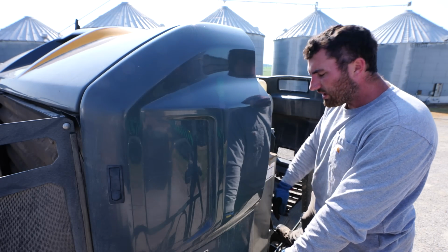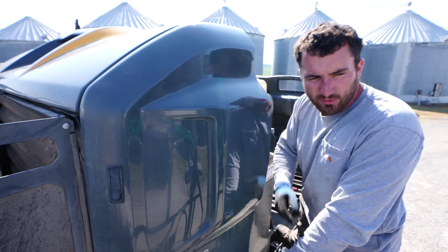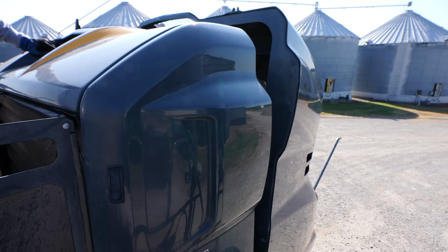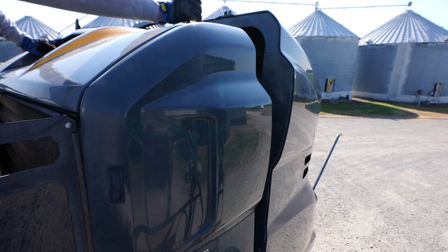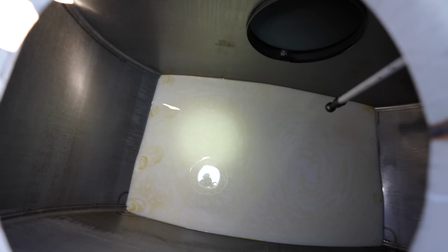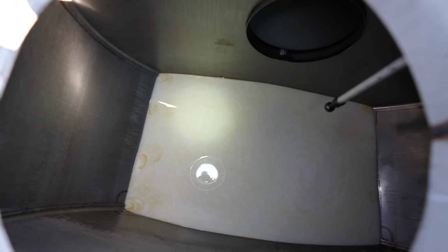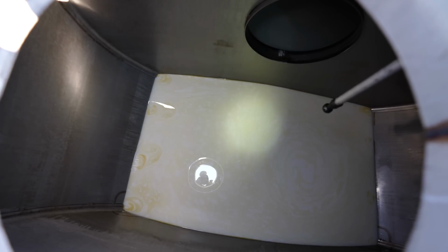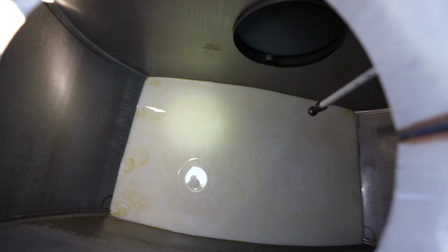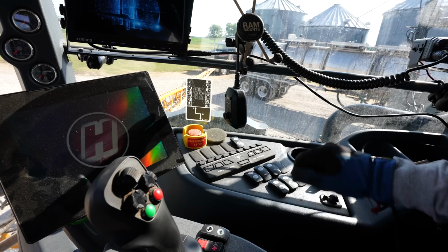Hydraulic oil is a little bit lower than I'd like to see, although the boom is unfolded and on the ground, which could have something to do with it. You can tell the sprayer tank is settling out a little bit too. Very little product in here though. I bet that's less than 50 gallons. I'll turn the agitator on. Not going to matter because when I fill it up, this will all mix.